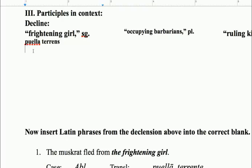Focus. Genitive form, what would it be? Now, this part I haven't told you yet, so you're right to say you have no clue. Don't write it yet. It should be terrens plus the genitive third declension ending. We're going to say terrentis. Does that happen every time or just in general? It happens every time. So keep going.